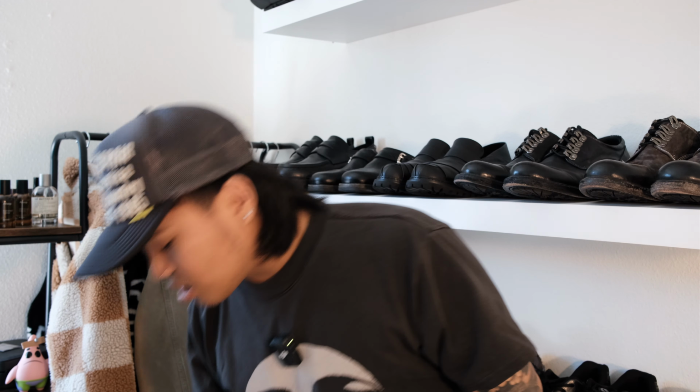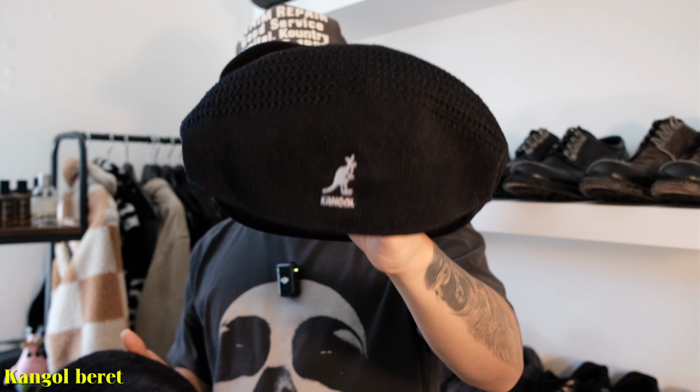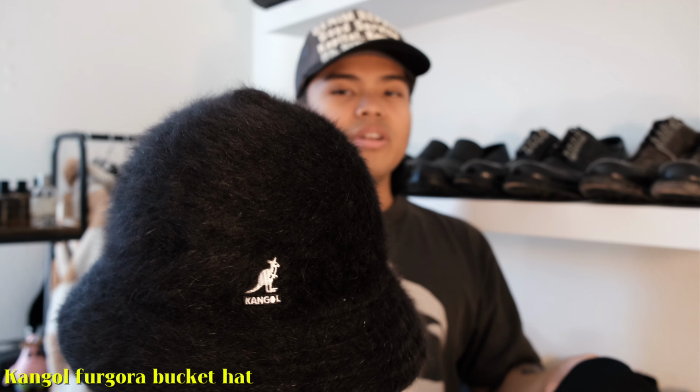Moving forward, I did get two pieces from Kangol as well. To start it off, I did get the Kangol beret. Then I also got the Kangol Forgora hat right here. I went to the Kangol store our last trip. I pretty much just went through my entire budget and I couldn't buy any more. I went to the Kangol store there. Then I was just looking. I was literally just window shopping at that point. And I told myself that when I come back, I'll for sure get a couple pieces from there again. I stuck to my word.